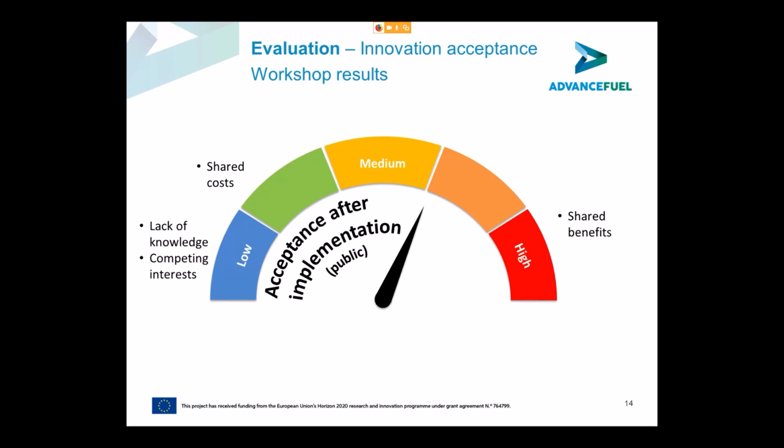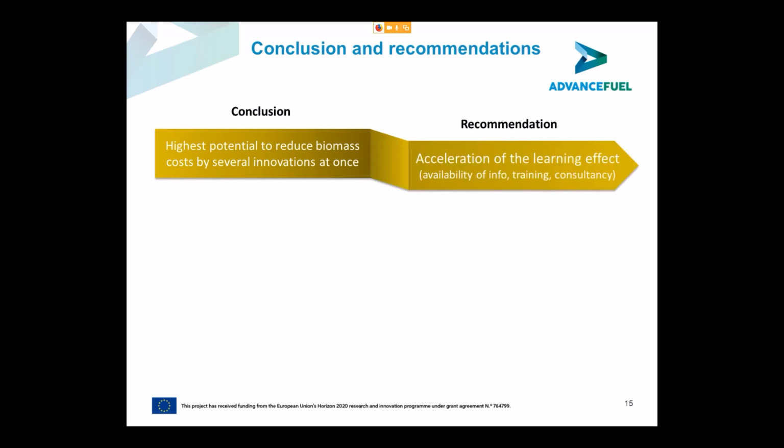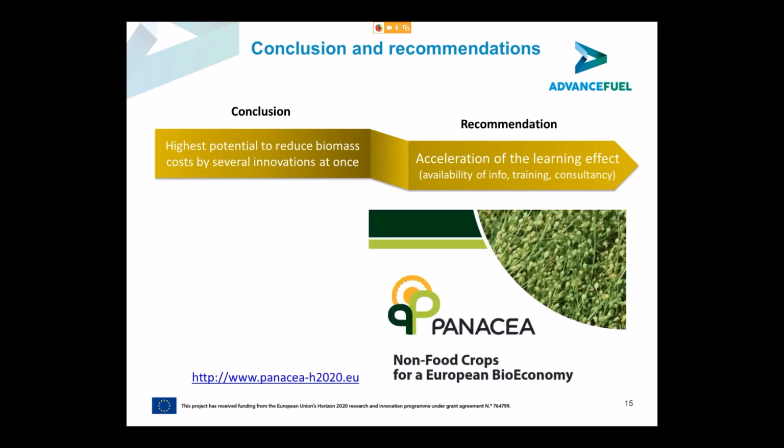Coming to the conclusions. As we have seen, the highest potential to reduce biomass costs is by the combination of several innovations at once, and we call this the learning effect. And therefore, the aim should be to accelerate this learning effect. The ongoing H2020 project, Panacea, is a brilliant example of the establishment of a network of actors with the aim to create an inventory of scientific results and communication of results, as well as networking and training.